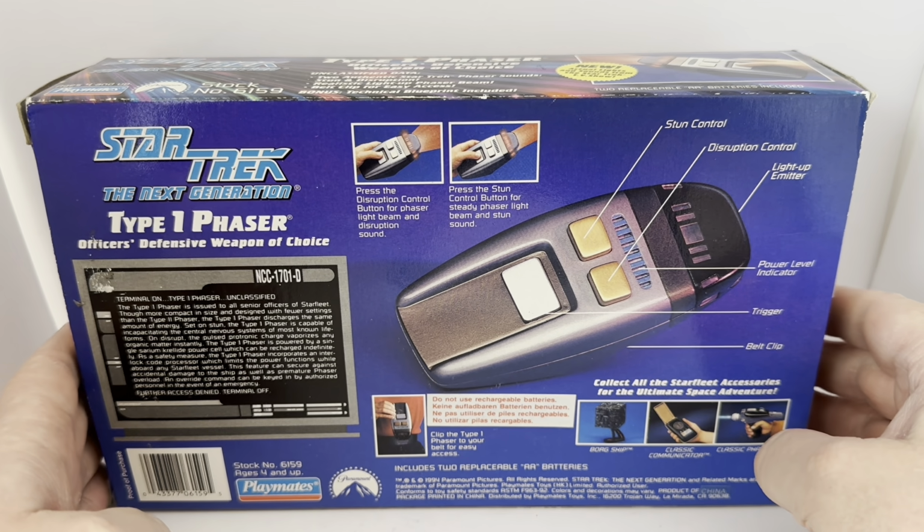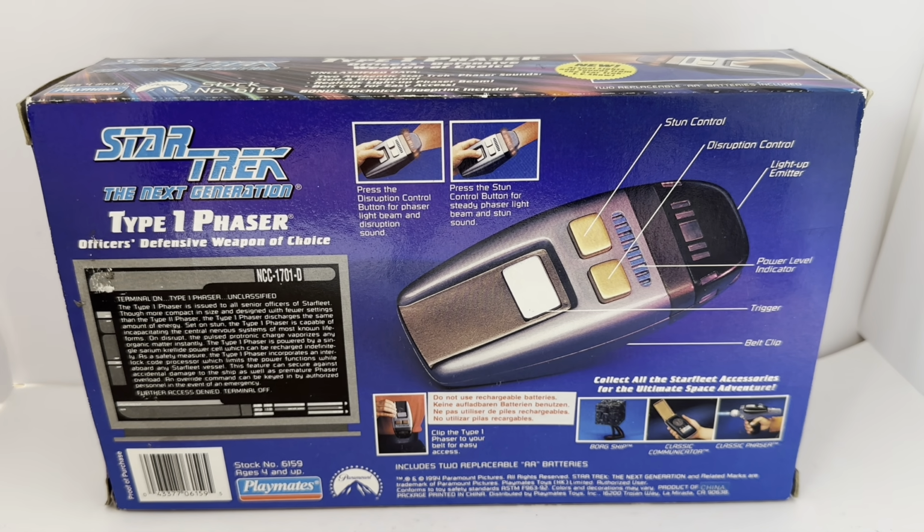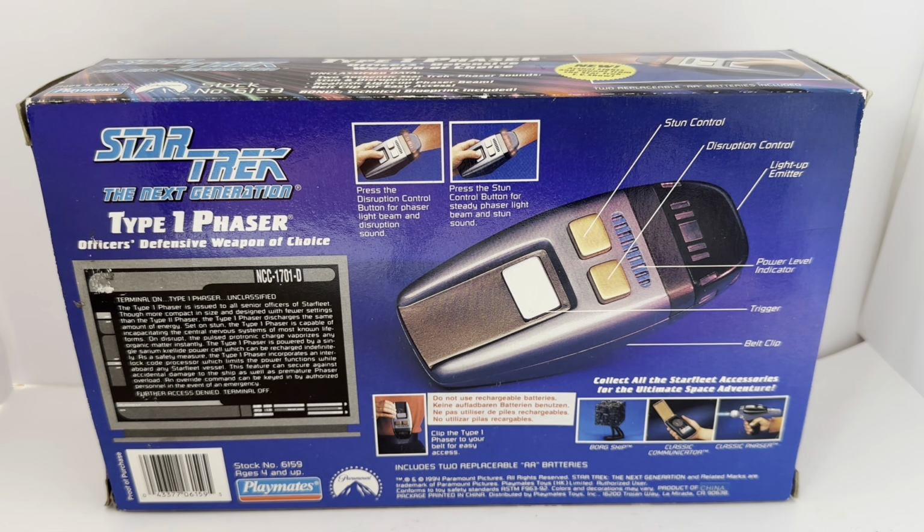Okay, so this is the back of the box, and it says Star Trek The Next Generation Type 1 Phaser, Officer's Defense Weapon of Choice. Terminal on Type 1 Phaser unclassified. The Type 1 Phaser is issued to all senior officers of Starfleet, though more compact in size and designed with fewer settings than the Type 2 Phaser. The Type 1 Phaser discharges the same amount of energy.